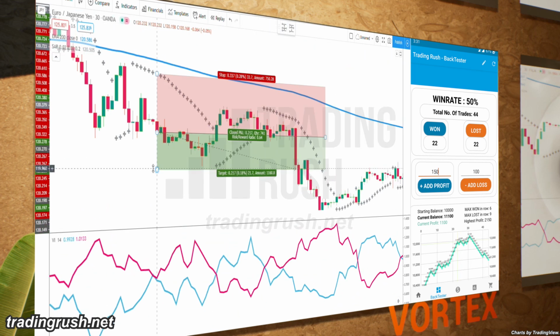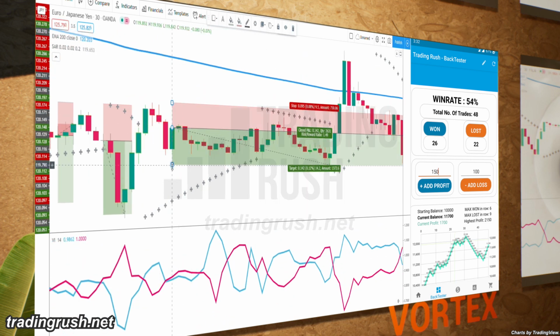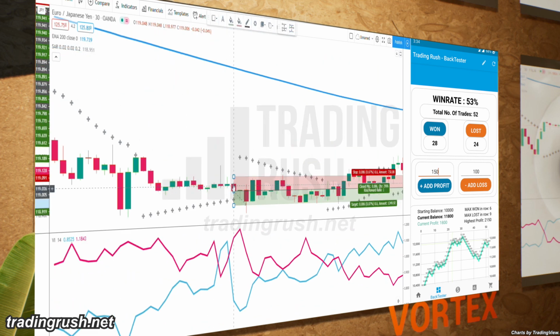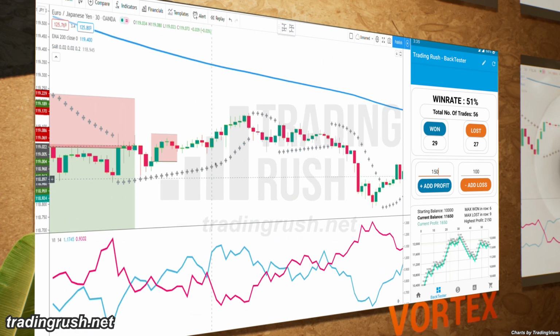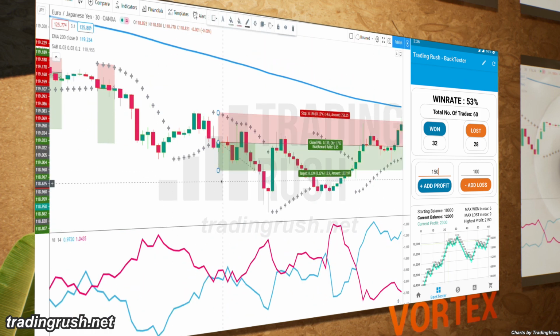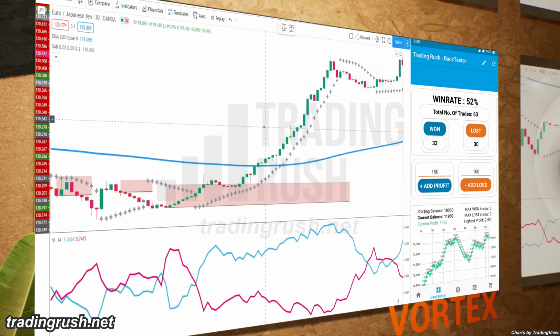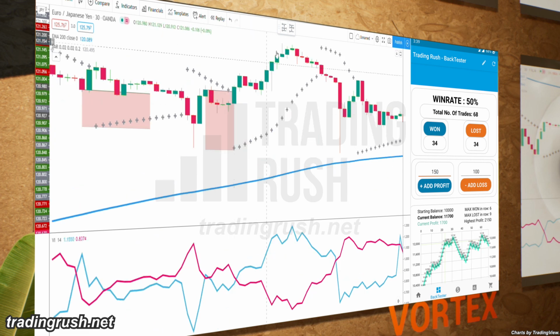Number 3, the biggest disadvantage I found about the Vortex indicator is that it gives a lot of signals in a short amount of time. When the price is trending strongly, these signals work fine. But when the trend was weak, the Vortex was giving a lot of false signals. Now this can be easily fixed by using a fast moving average. A 21 period or a 50 period moving average will filter the weak trends.